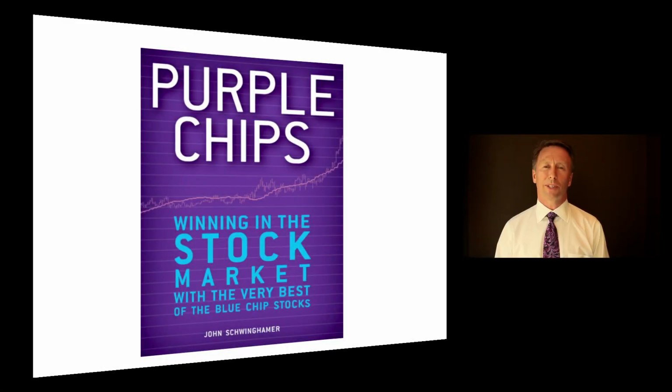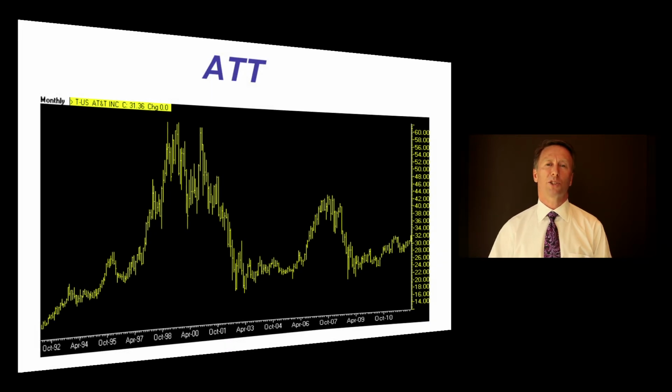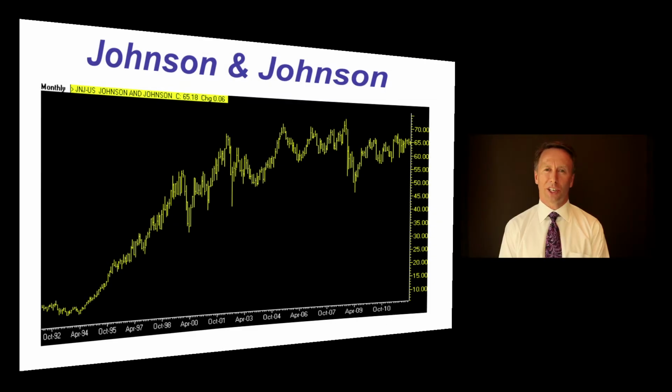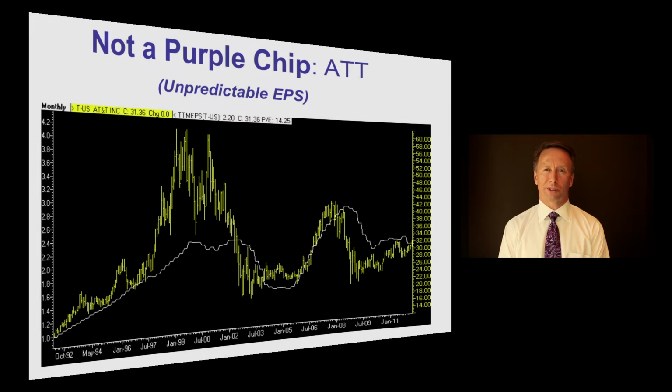Let's look at these two companies that are often called blue chips. And what you see here is a 20-year chart of AT&T where each bar represents the price trading range for that month. The next chart is Johnson & Johnson. And again, very similar. We don't get a lot of information out of this. Now let's make it more interesting.